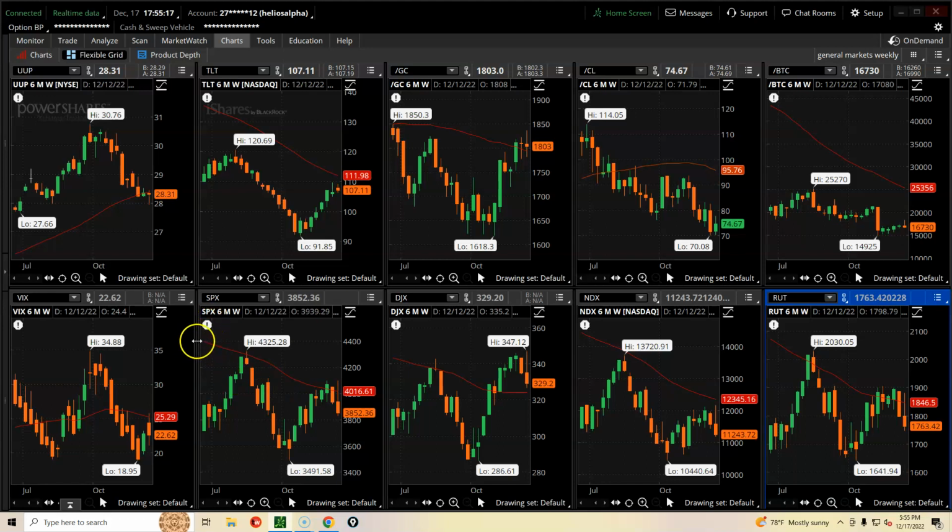SPX, we see that moving average sloping down, and it is just not able to break out. It keeps having these failed rallies over that 200-day moving average. Dow Jones had a 200-day fake breakout point failure here, and looks like maybe it's going to be doing the same thing. At the moment, we're still above that 200-day, but it's coming down to test that. We'll see how next week and the week after play out.